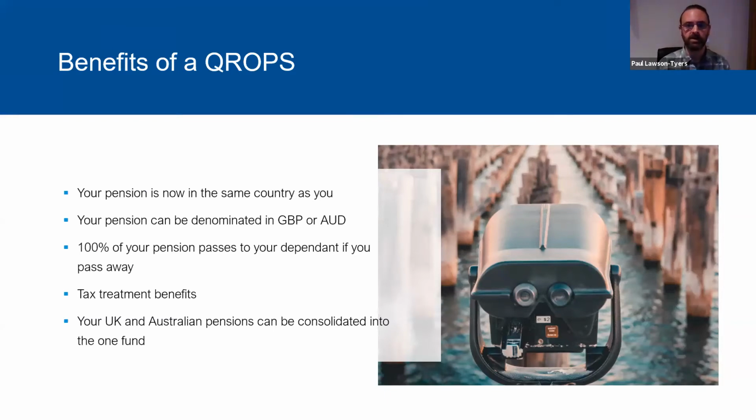100% of your fund will pass over to your beneficiaries. Now, I mentioned earlier that 100% of your fund does in the UK as well, but only until age 75. In Australia, it's for the whole of your life. It doesn't matter when you die, you will be able to pass 100% of your fund to your beneficiaries tax-free. Obviously, we've covered that you can have tax-free benefits in Australia as well.